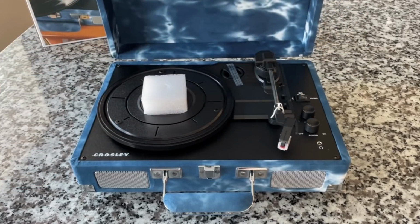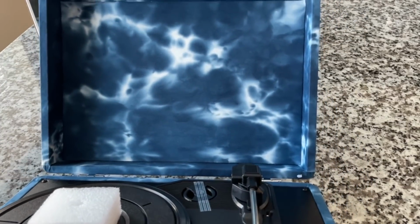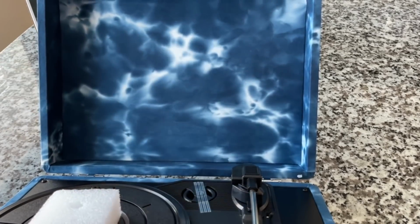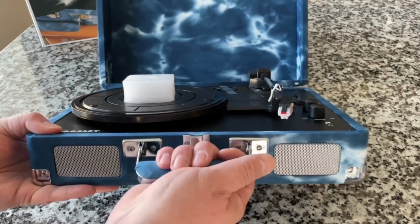All right, big reveal. Interesting. So they don't have the Crosley branding in the lid. It still has that same fabric. That is really cool looking. I love that. Got metal speaker grills here. That same fabric.